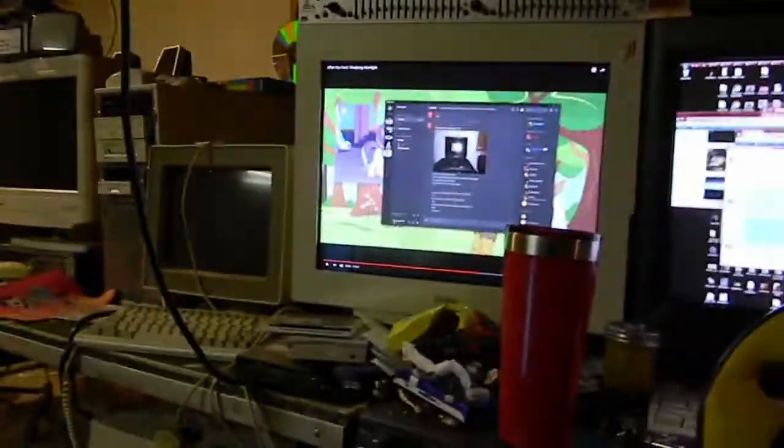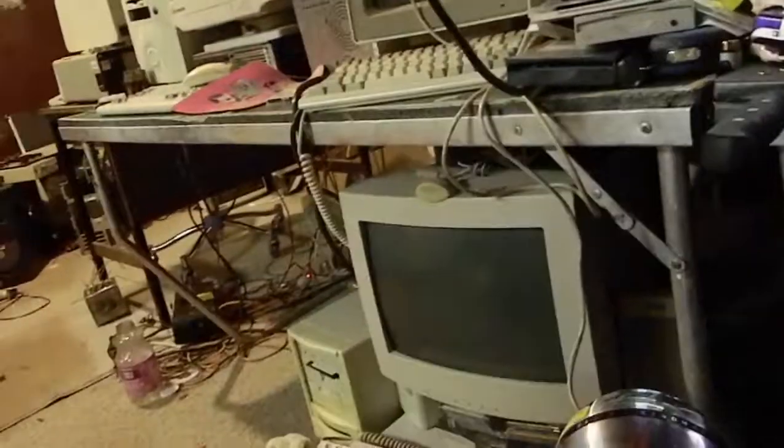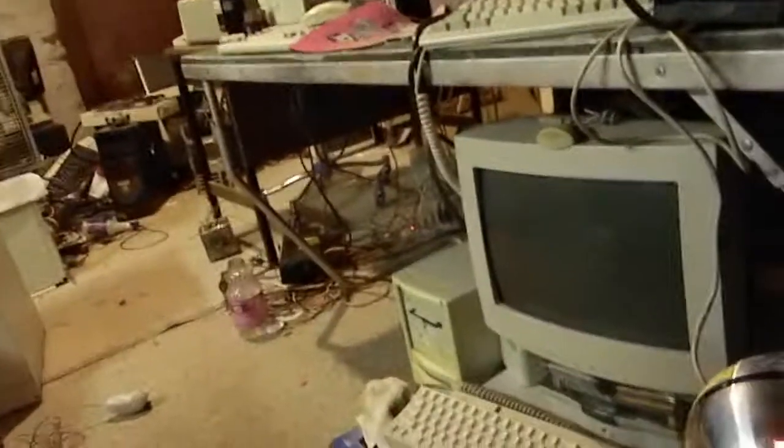So as you guys might or might not know, I ran out of room on the desk, so I started putting computers under the desk. At some point I would actually like to have a little table back here, and I can have some computers back here, and then they'll stop being under the desk. But for now, that's where they're going, and that monitor sucks, but I needed an extra monitor.